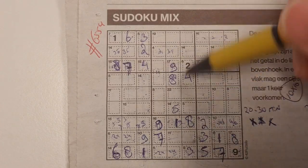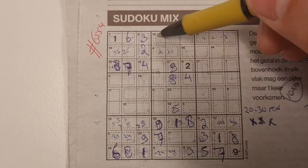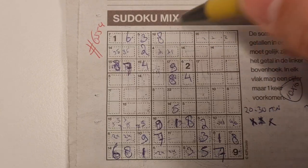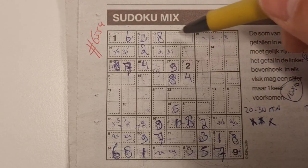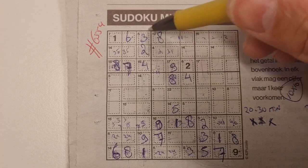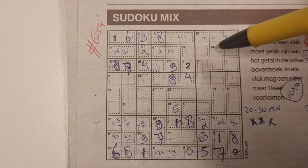So we have an 8 in this column, 8 in the middle column. So the column next, only 2 places left for the 8 should be here or there. We have an 8 in this row, no 8 there. 8 should be there. In this triple box of 19, those two boxes together should be 11. 11 plus 8 is equal to 19, okay.